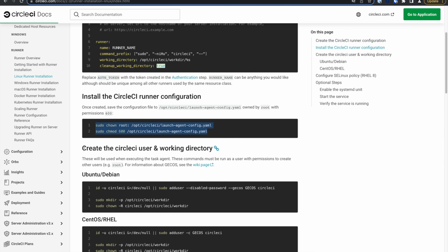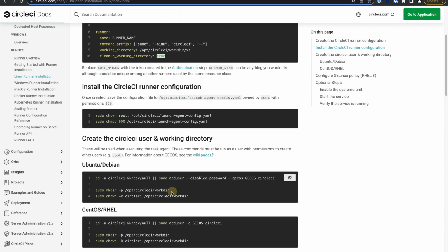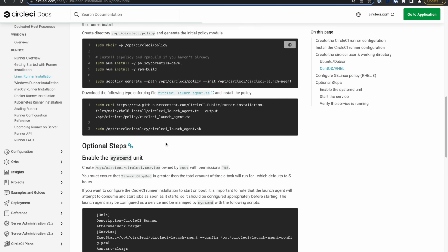Next, you'll go ahead and create a user and a working directory. That's for a normal install. But since we're using ARM Virtual Hardware that has all the tools installed on Ubuntu, we won't be creating the CircleCI user, but we will still need to create the working directory and also change the permissions of that directory to be owned by Ubuntu, not CircleCI. After that is done, we are very close to being done with the install of the runner.